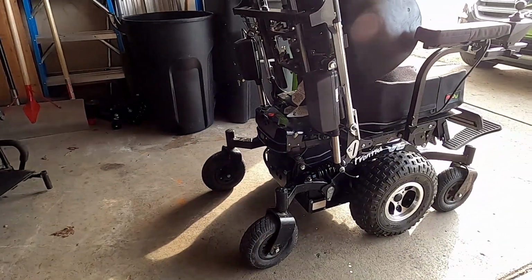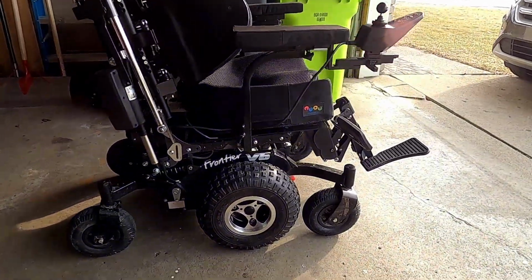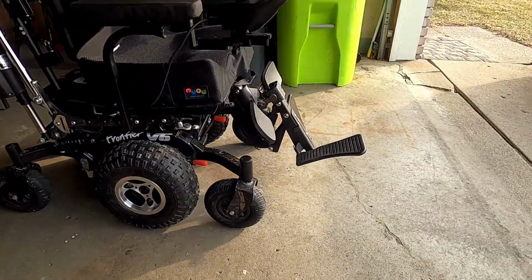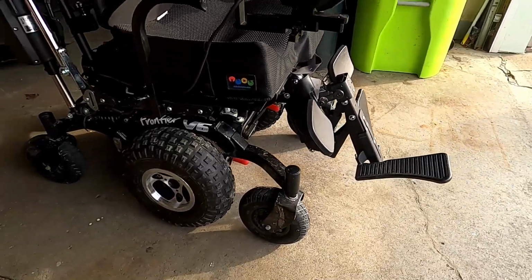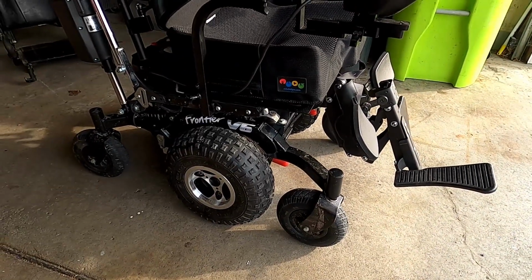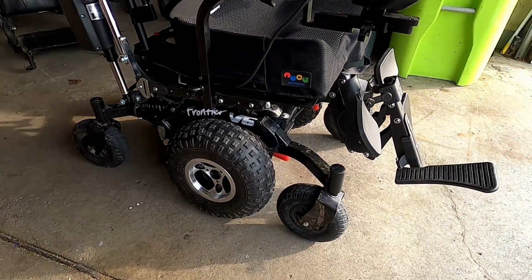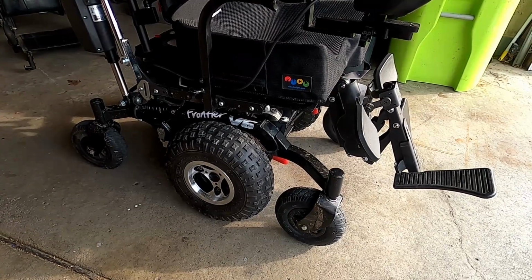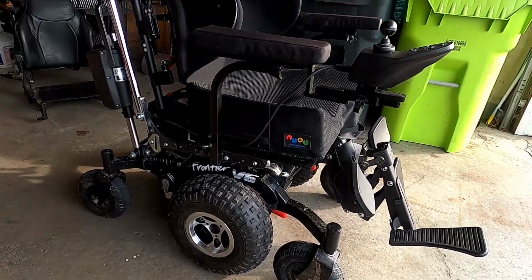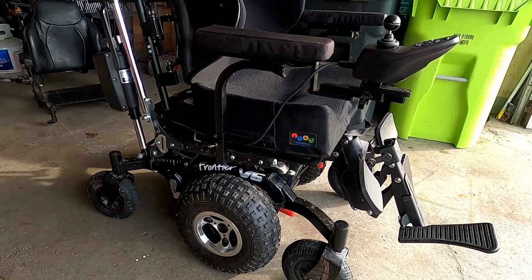Really, that's about it. We'll take it out and get some more mud on it and have some more fun with it, which I'll show a little bit of in this video. I took a couple of short snippets of the mud and the ruts that I made in the mud, which was pretty entertaining. This thing went through about 4 inches of deep mud and it wasn't getting stuck, so my current chair definitely would not have done that. So this thing is gold, absolute gold.